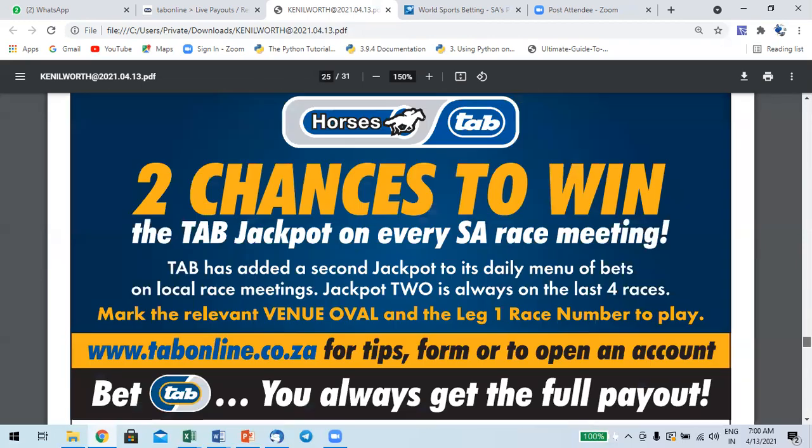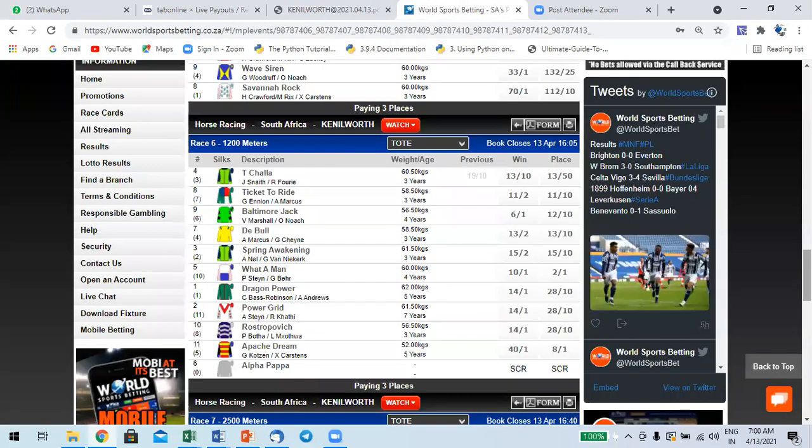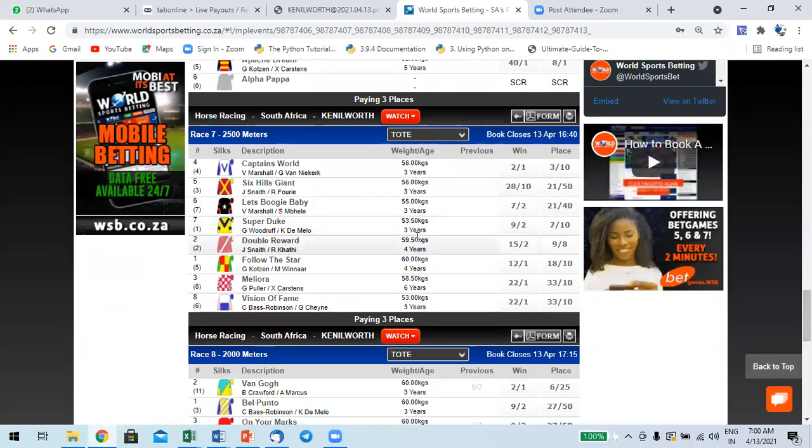Then we move down to race number 7, which is a Meditated 77 handicap over 2,500 meters. And this 2,500 meters in Cape Town, they have got a reputation that they can throw outsiders. Here we have Captain's World 2-1, 6 Yield Grinds 28-10, 7-2 Let's Boogie Baby, 9-2 Super Duke, 50-2 W Ward, 12-1 number 1 Follow the Stars, 22-1 Melora, and Vision of Fame, 22-1.